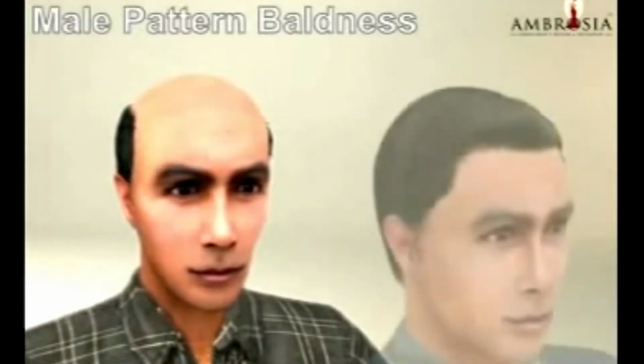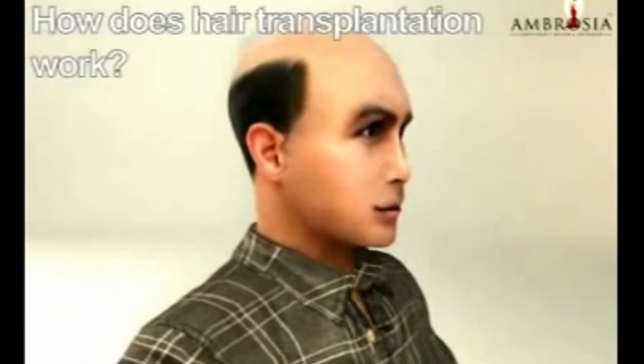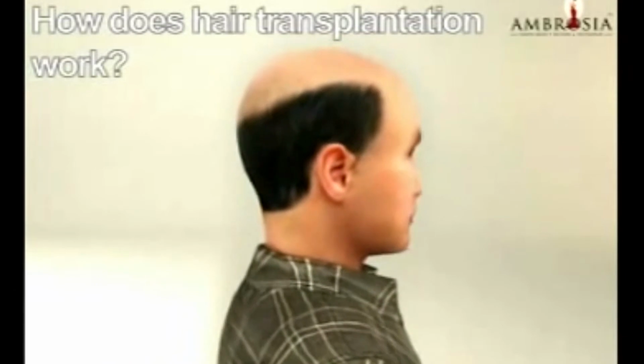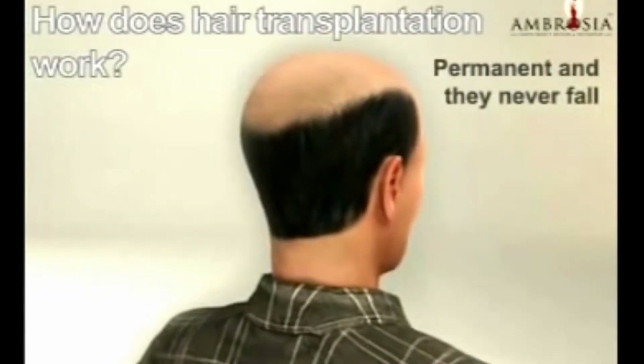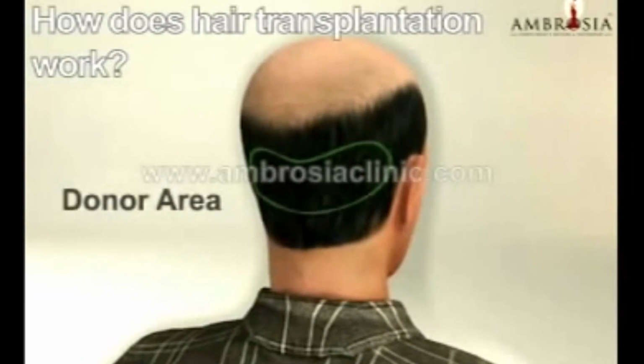Hair transplant surgery can grow natural and permanent hair in the bald and thinning areas of scalp. A strip of hair on the side and back of the head is always preserved in most cases of baldness. These hair are permanent and they never fall. This area of scalp is called donor area.